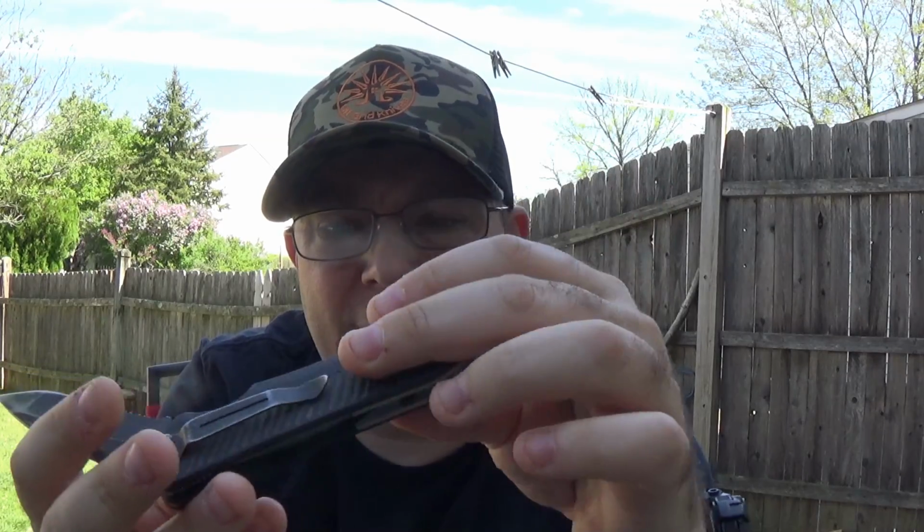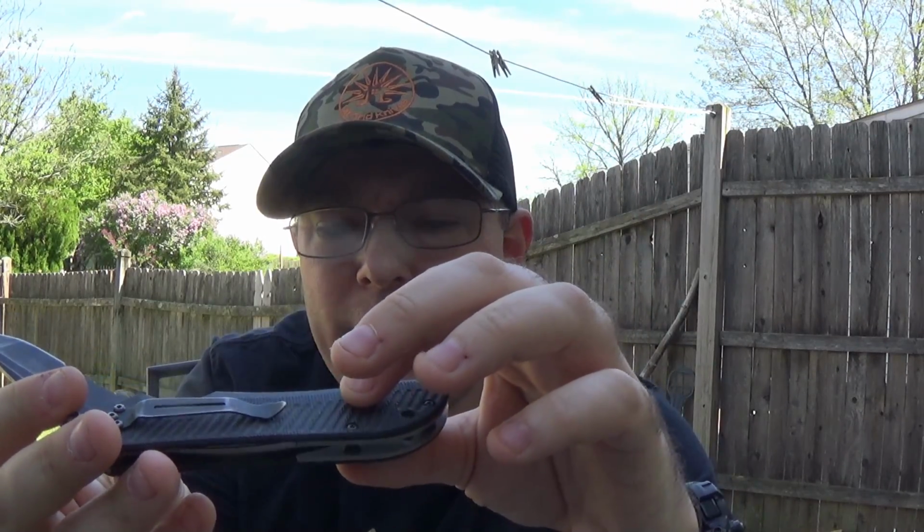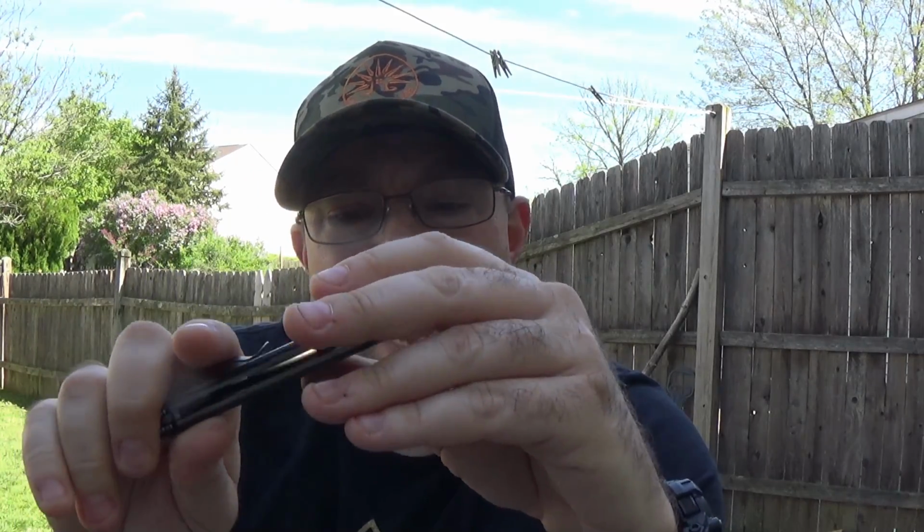G10, this has G10 handles. Oh, what does G10 mean? Oh wait, they're not handles, they're scales? What does scales mean? I really started to get into learning about knives in that particular deployment in 2010, and started to really apply myself to understanding the differences.